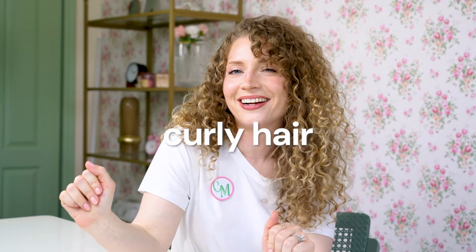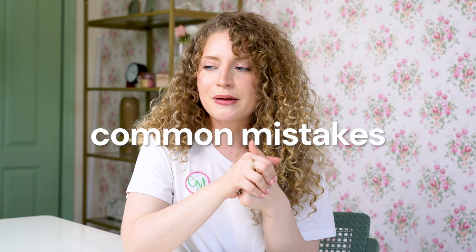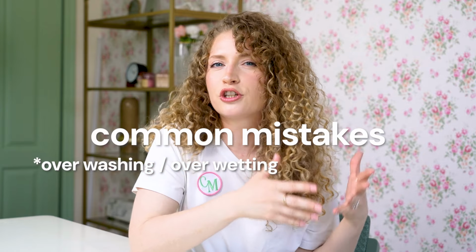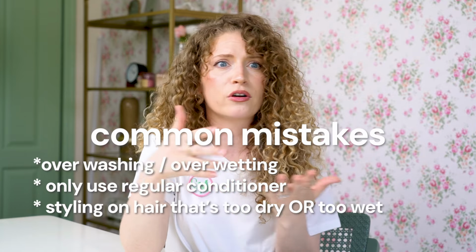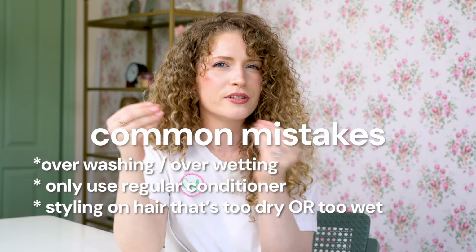Up next, curly hair. If your hair looks like any of these 3 pictures, you have curly hair. Definitely a common mistake I see with curly hair is over washing and over wetting your curls. People will also only ever use regular conditioner and also apply styling products on hair that's either too damp or too dry or even sometimes too wet. So like not using the right amount of water before you put the styling products on your hair.